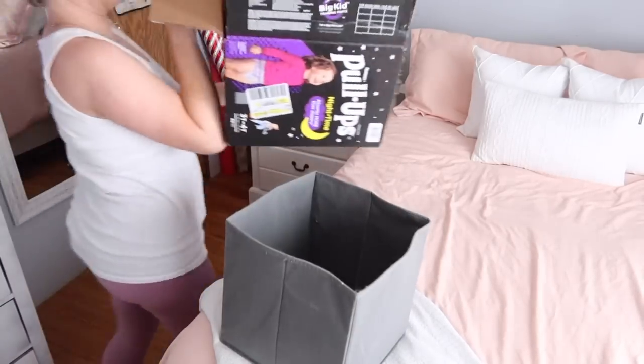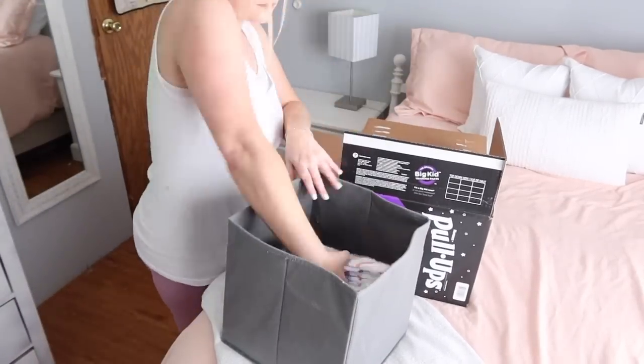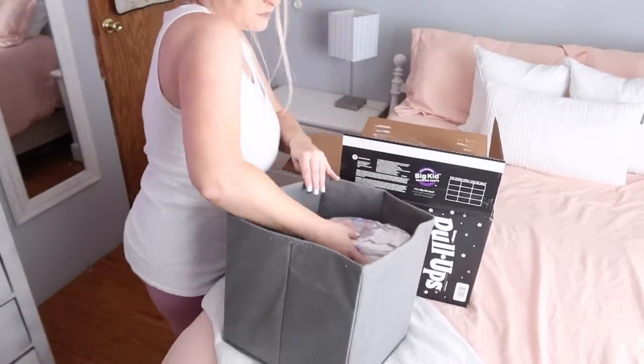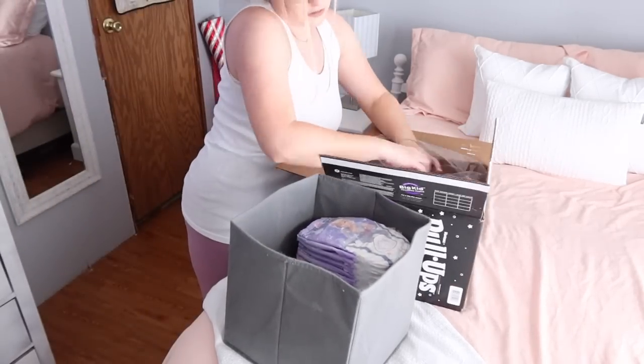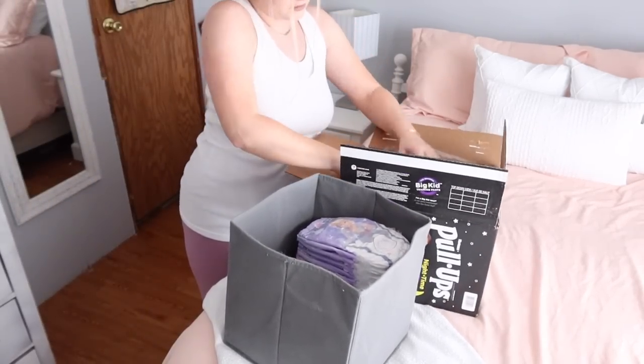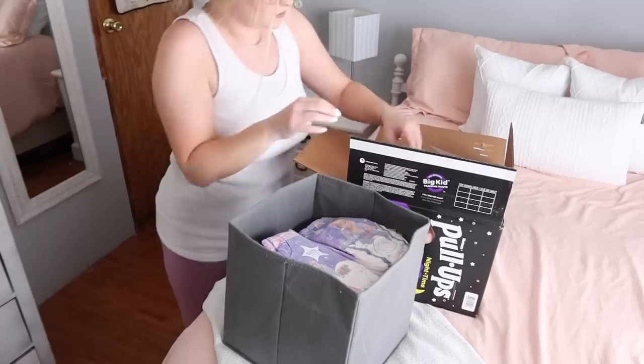I'm hoping that it's not going to be too much longer that I have to buy pull-ups. Ray does really good during the day without them, but we still have to wear them at night. So I'm hoping soon that she will be able to go through the night without needing a pull-up.